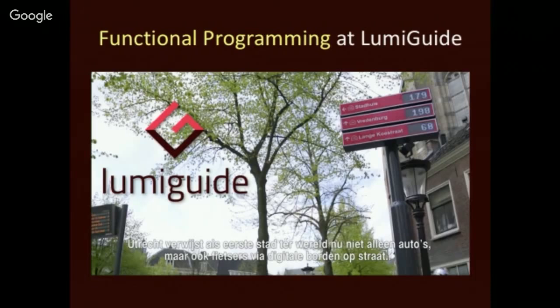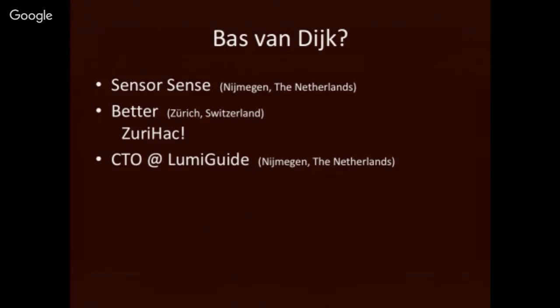Okay, so who am I? I've been really fortunate to be able to use functional programming, especially Haskell, throughout my whole career so far. I started out at a little startup company in the Netherlands called SensorSense, where we developed scientific instruments for measuring gases. And we used Haskell as an embedded language to control these instruments. So Haskell as embedded software, that was pretty cool.